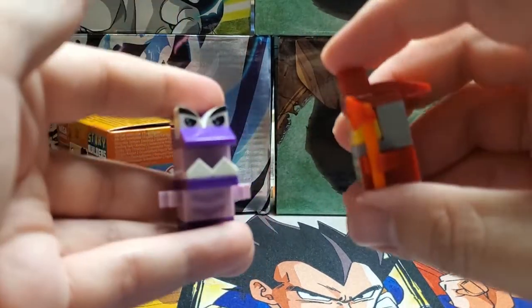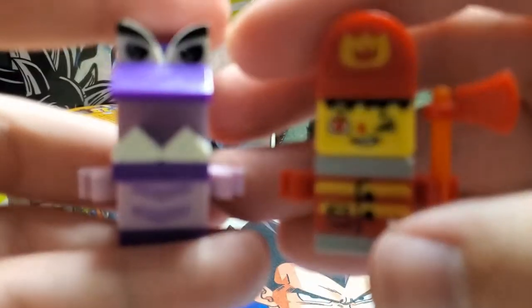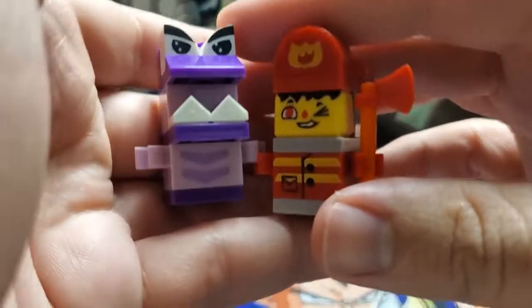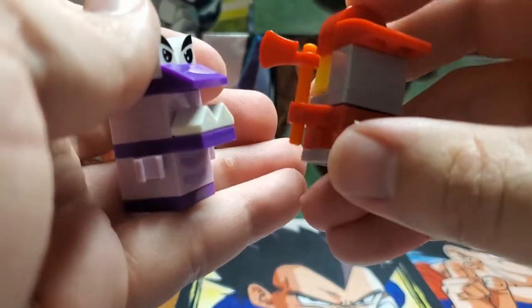with his... Focus. Focus. You were focused. There we go. Fight the purple people eaters with his axe of justice.